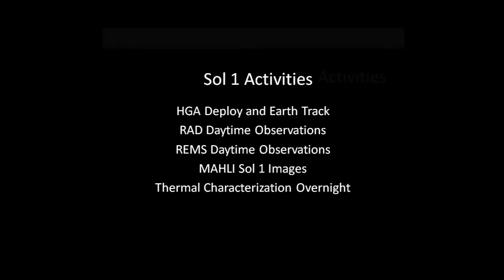Okay, so I want to talk about the specific things today. We'll do the HDA deploy, we'll track Earth. We're also going to exercise the RAD and the REMS instruments. So as far as instrument health checks go, we've used the MARDI. You'll see some MARDI thumbnails. We have also used the ChemCam because we wanted to put it in its sun-safe position on Sol 0. On Sol 1, we will use the RAD and the REMS and do their checkouts.